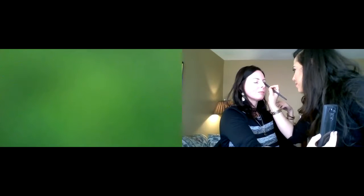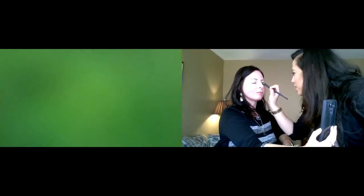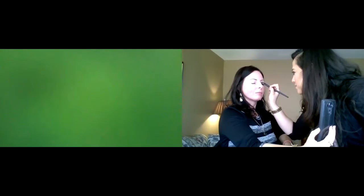So that gray color has a little bit of sparkle, like a goldish type of finish when you put it on the lid. It's just amazing. I love it. Right now you don't see it, but when you apply it on the lid, it just has this amazing goldish type of finish. Just perfect for the holidays.